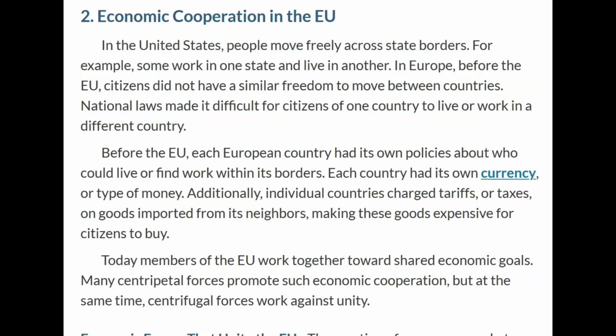Before the European Union, each European country had its own policies about who could live or find work within its borders. Each country had its own currency or type of money. Additionally, individual countries charged tariffs or taxes on goods imported from its neighbors, making these goods expensive for citizens to buy. Today, many members of the European Union work together towards shared economic goals.